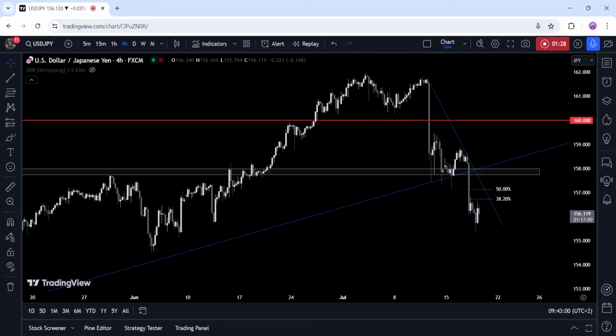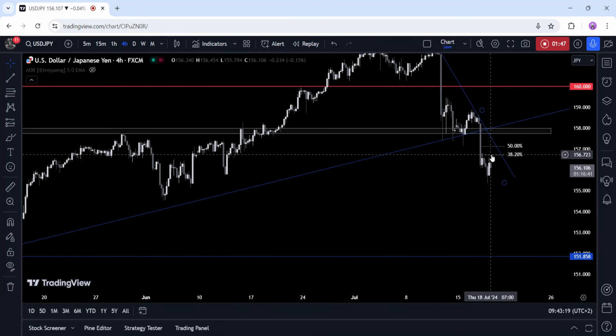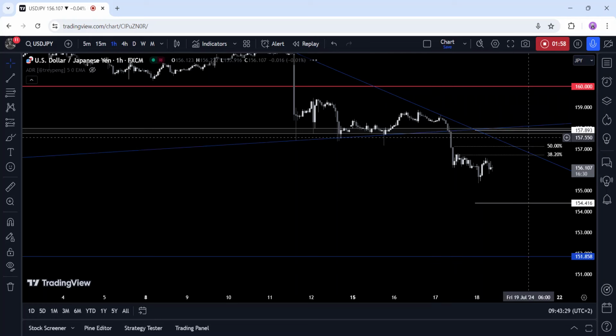On the 4-hour chart, we can see that we have a good resistance zone here around the 157 handle, where we can find the confluence of this minor trend line and the Fibonacci retracement levels. This is where we can expect the sellers to step in with a defined risk above the trend line to position for a drop into the 152 level with a better risk to reward setup. The buyers, on the other hand, will want to see the price rising back above the 158 handle to regain control and position for a rally into a new cycle high.